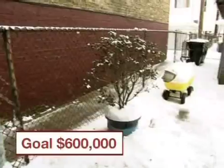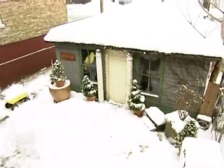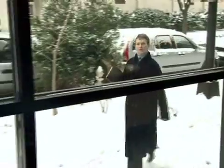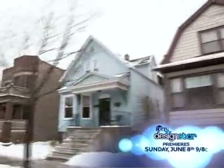I'd like it to be worth $600,000 so that I can renovate the backyard. If it's not worth $600,000, I guess I'll just keep saving and hopefully I can renovate the backyard in the future. Andersonville here is on the north side of Chicago. It is a very desirable neighborhood. It's very urban, at the same time has a lot of vintage.